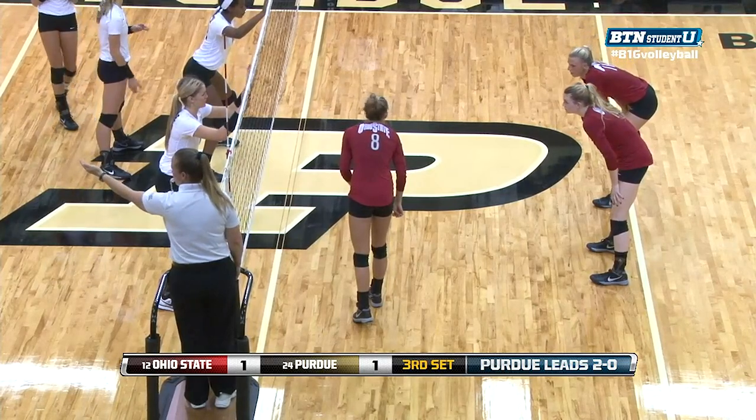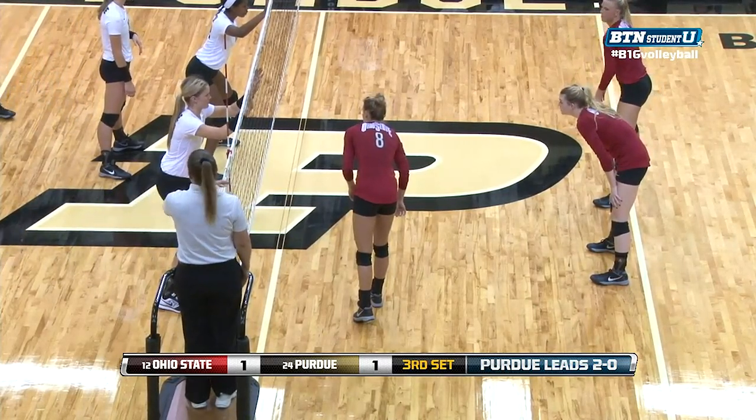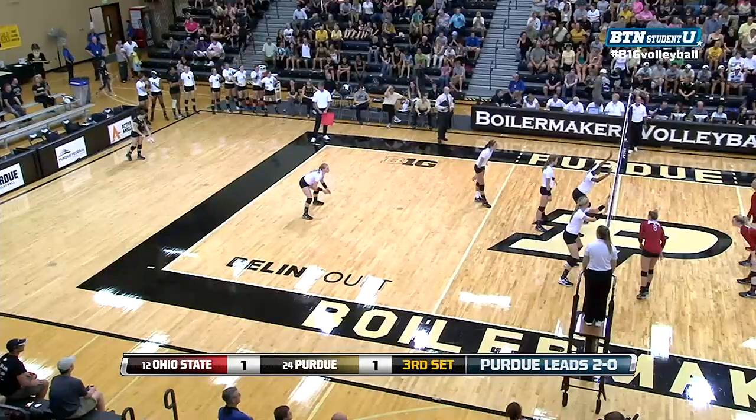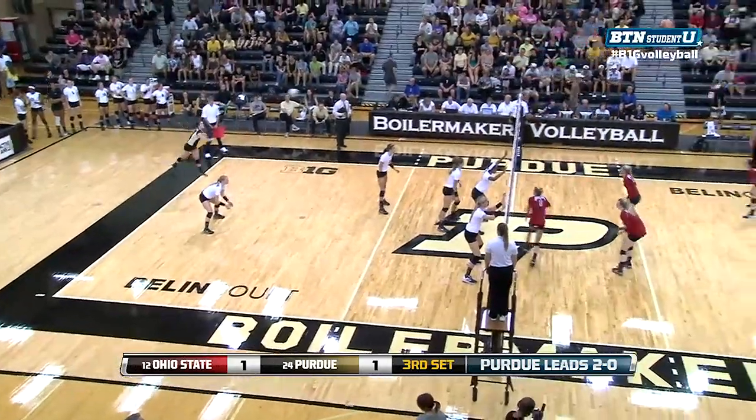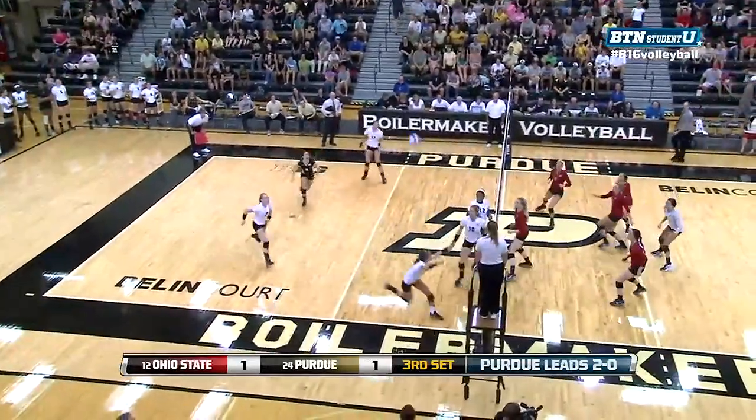I think there was a touch call on that. I'm not sure who made the touch call. I'm not sure either. I never actually saw a touch call made. Carlson not happy. But we are back underway, 1-1.